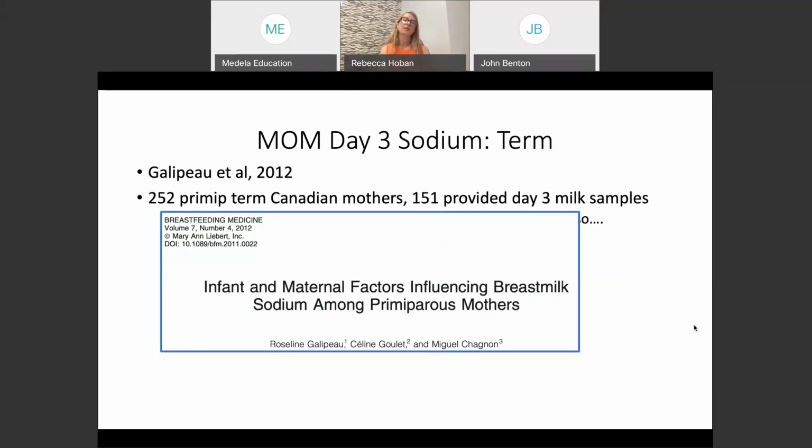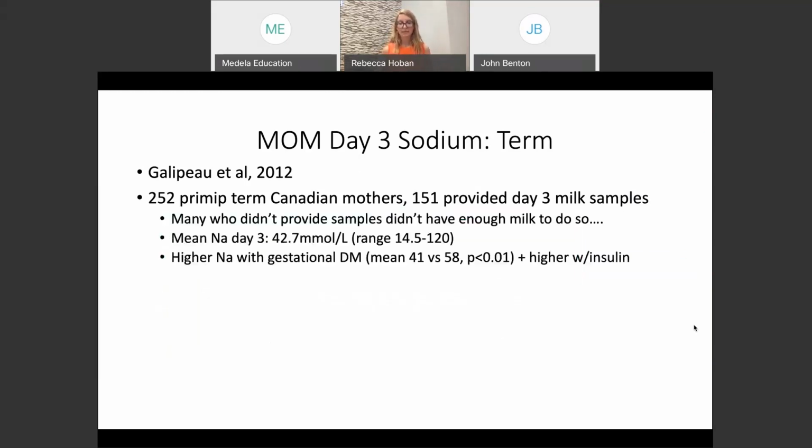Looking at breast milk sodium, another Canadian researcher looked at 250 primiparous term mothers. 150 of them provided milk samples on a single day, this time earlier, on day 3. Now, the caveat to this study is that those 100 moms or so who didn't provide milk samples, most of them didn't because they didn't have enough milk after they fed their infant. So this is already somewhat a self-selected population of moms who had a bit more milk. She reported a mean sodium on day 3 of about 42, and we'll compare that to other studies in a moment. And she reported a higher sodium in mothers who had gestational diabetes and even higher in those diabetics who were insulin dependent, suggesting that they were less likely to be closing their tight junctions.